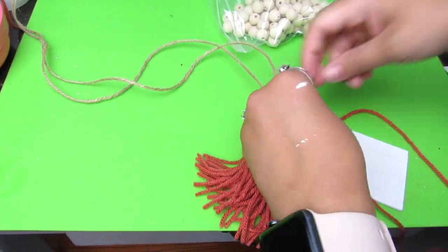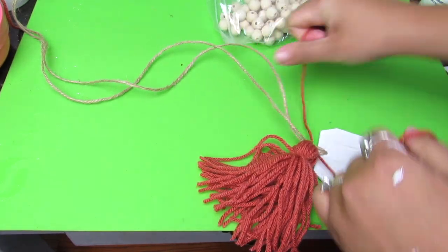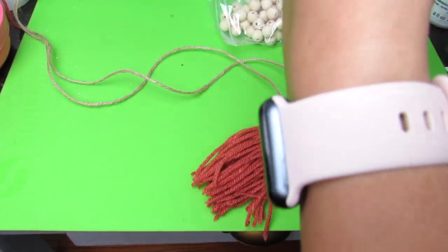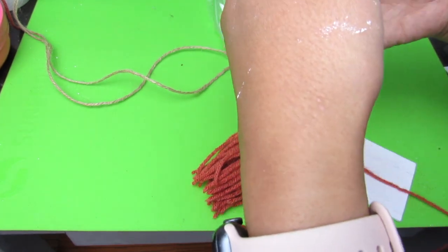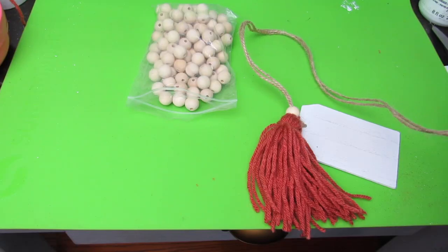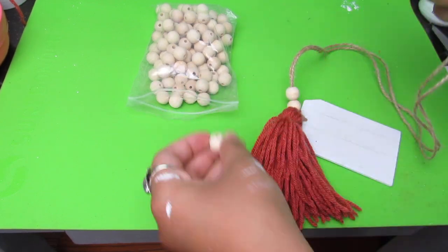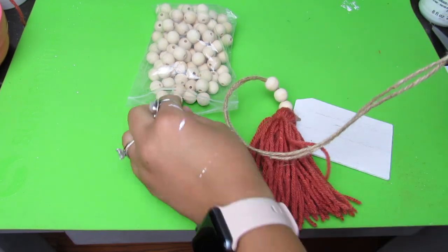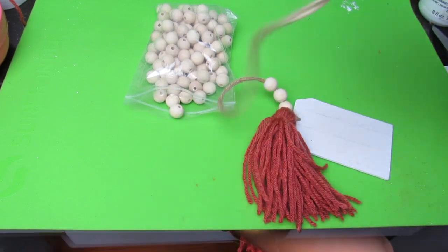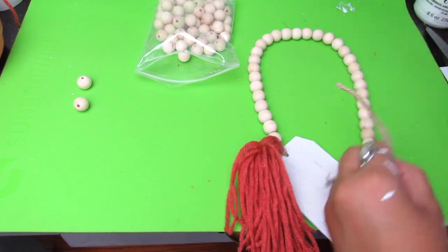I took one of the gift tags, a piece of jute that I looped through, and before I add the wood beads, I'm going to attach this tassel kind of tightly to where that loop is, and double knot that, and then trim back that yarn before adding some wood beads to this. Once I have all the wood beads added, I'm just going to knot this jute, trim it, and that's where I'm going to add the second tassel.